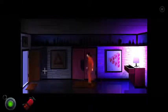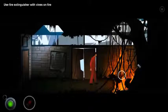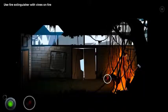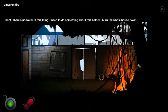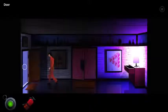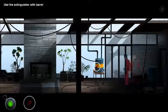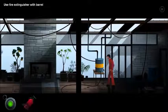All right. Well, I've lit it on fire. Do I put the fire out? Shoot, there's no water in this thing. I need to do something about this or I burn the whole house down. Well, you'd think I would have known that it was a water fire extinguisher and not a chemical fire extinguisher, considering that's an important distinction.